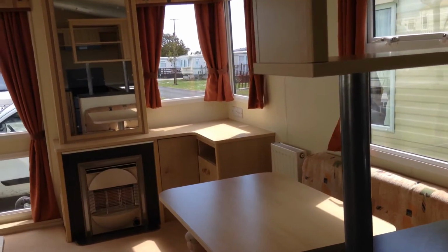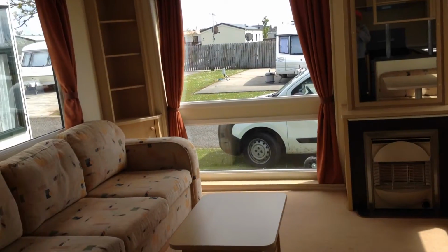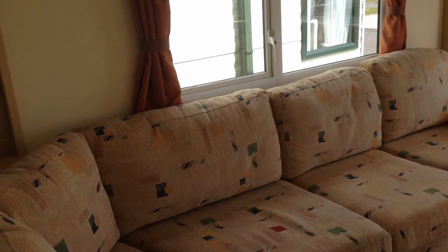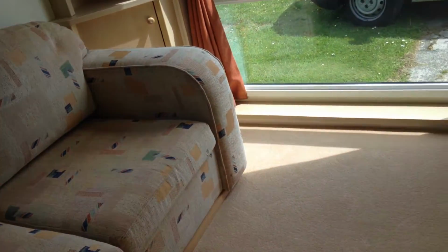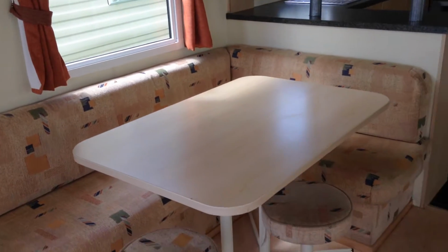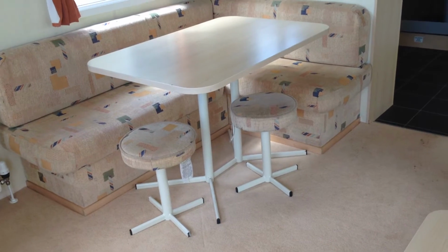Moving on then into your living area. A lovely full view window here. Lots of storage space. Gas fire. Nicely finished. This is your dining area, which is also combined with the seating area.